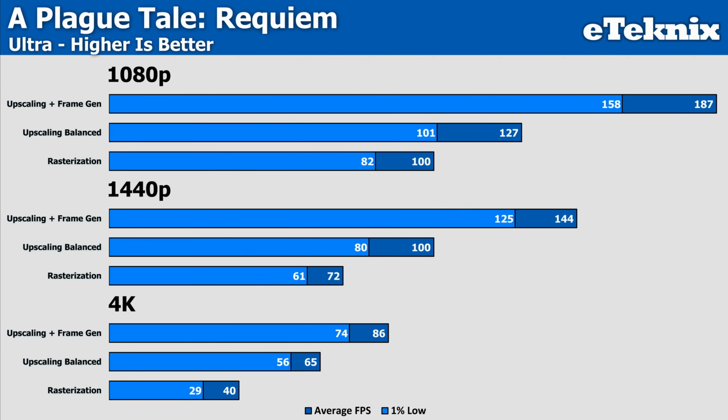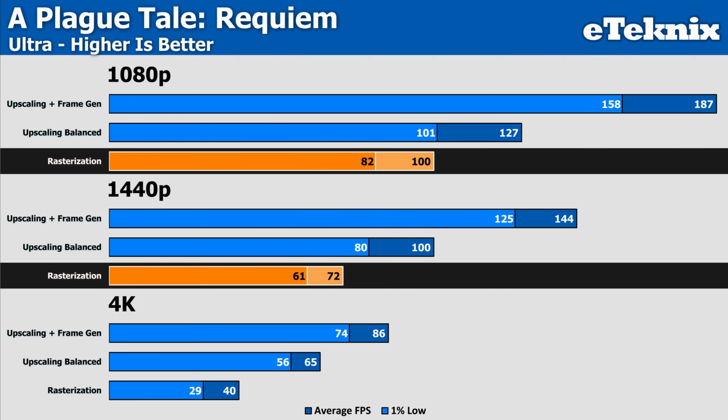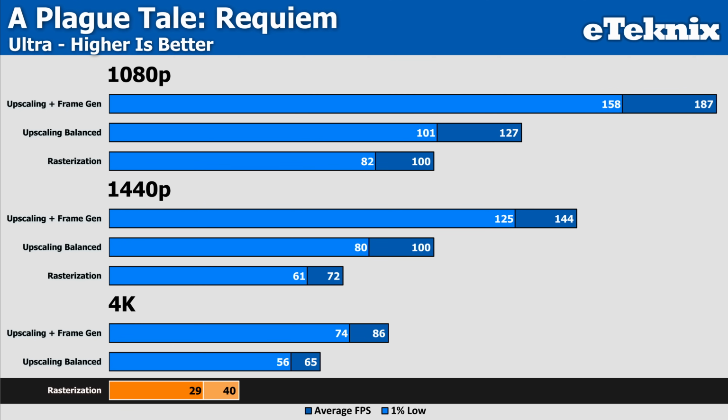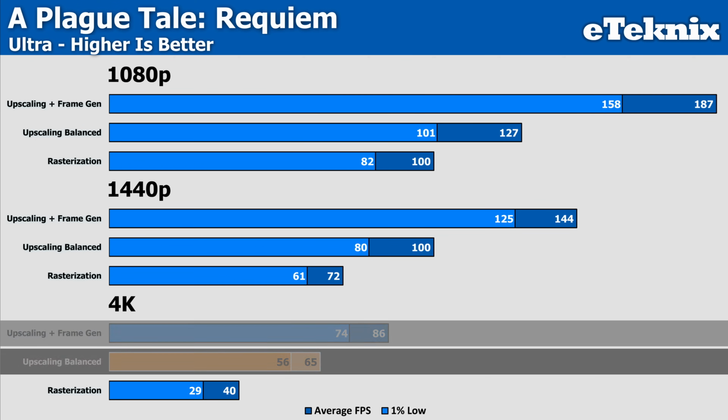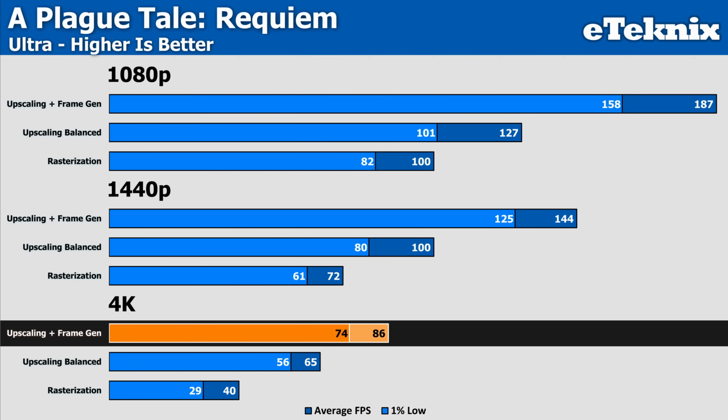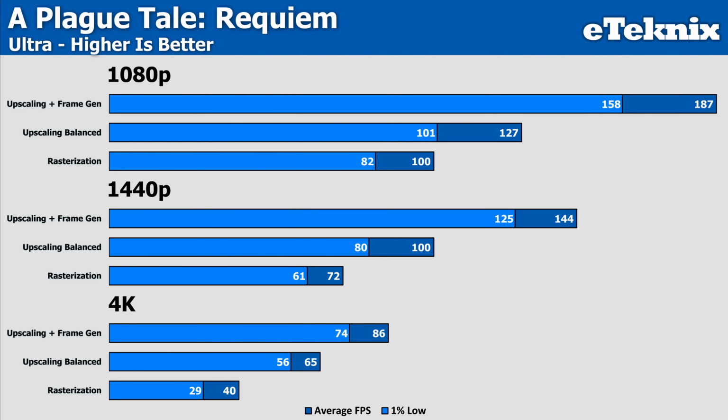It's here where in A Plague Tale: Requiem, we find both at 1080p and 1440p that we come in with respectable frame rates of 100 and 72 FPS respectively. 4K is where things fall a bit short on the Ultra preset as expected, though enabling DLSS onto Balanced mode does see a 63% uplift in performance, though enabling frame gen increases that margin by another 32%, now coming in at 86 FPS. So even a system as affordable as this is able to play games at 4K effortlessly thanks to upscaling technology.